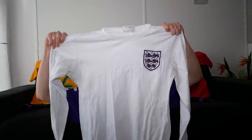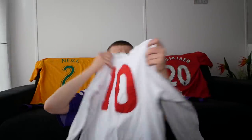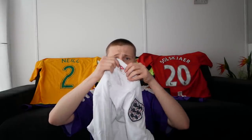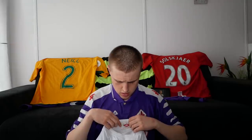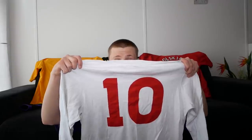England. There's a number 10 on the back. It's got the Umbro. What am I looking at here? Is this amazing or is this a remake? Either way, it looks incredible, by the way. What a shirt that is.